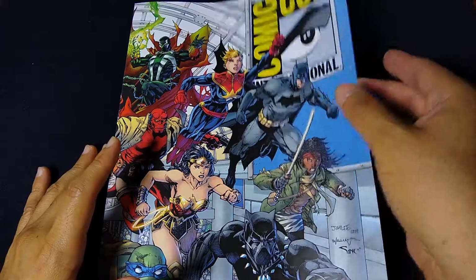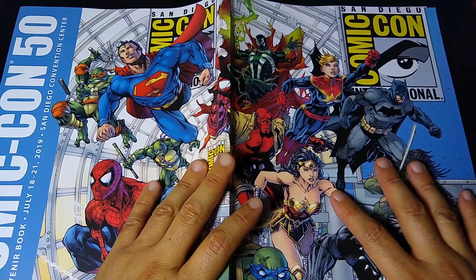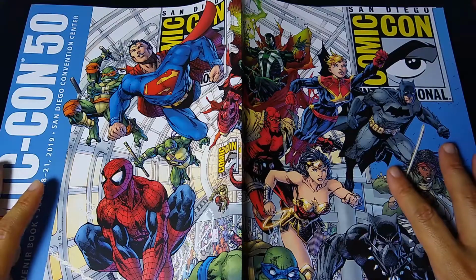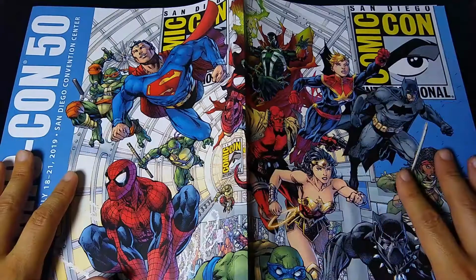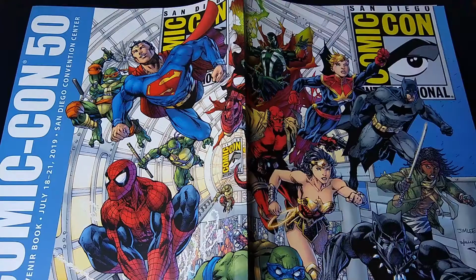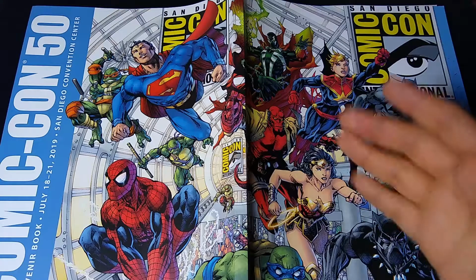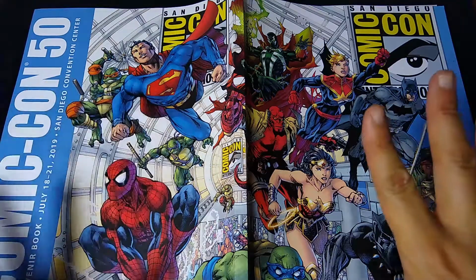Okay, the cover. So this features a beautiful wraparound cover by Jim Lee. The Souvenir book is a celebration of that particular year's San Diego Comic-Con and is full of articles, fan art, etc. It's both professional and amateur, everything in between. The cover is very professional. It's a Jim Lee cover and features a variety of characters from many different publishing studios. Can you name them all? Maybe pause the video and try to name them all. Spider-Man, Black Panther, Superman, Batman, Captain Marvel, Michelangelo, etc.